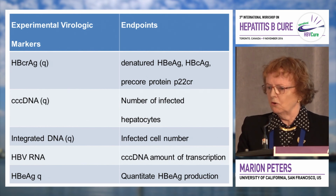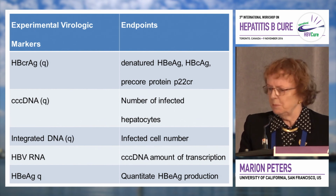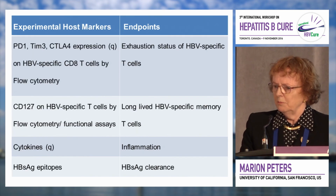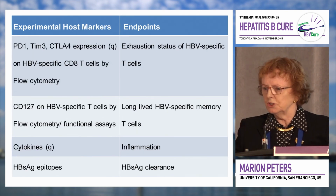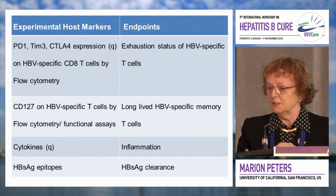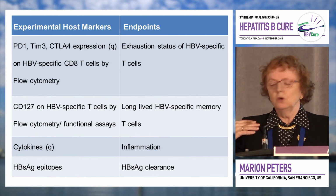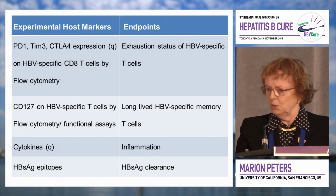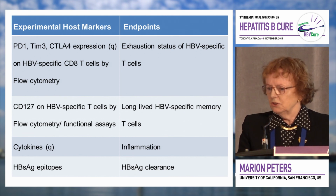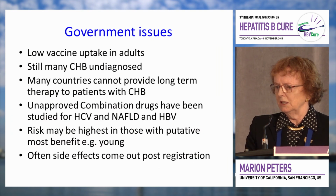Experimentally, we've heard about correlated antigens, cccDNA, integrated DNA, HBV RNA, and quantitative e-antigen. But there are also ways of looking at exhausted T cells, and we saw today you could look in the periphery. You don't have to do a liver biopsy. Looking at PD-1, TIM-3, CTLA-4 expression, looking for memory cells with CD127, looking at cytokines to reflect inflammation, and surface antigen epitopes, a little more difficult, predicting surface clearance.